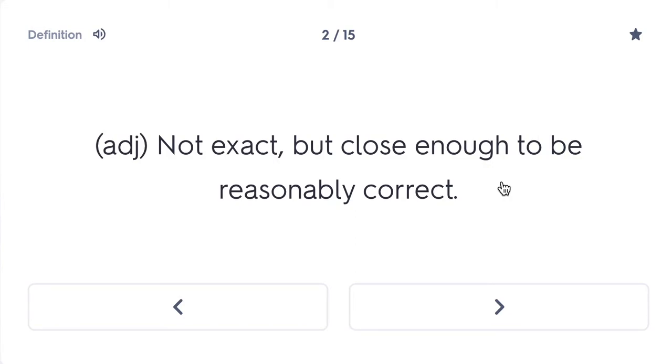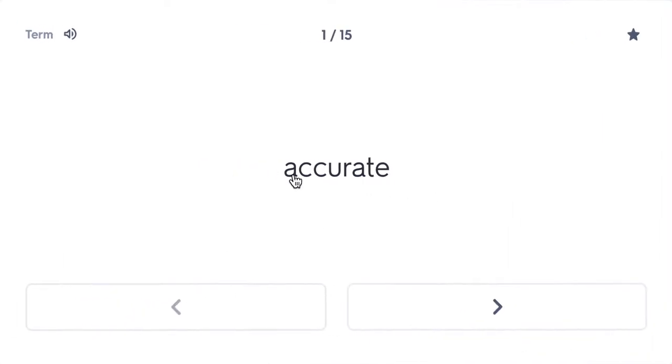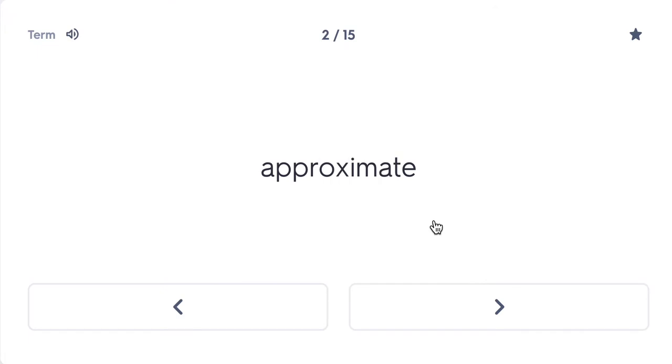Approximate is kind of close. It's not exact, but it's close enough to be reasonable. So if you think of approximate when you were doing math, when you do estimates, estimates are approximate. So it's not exact, it's not accurate, but it's close to it.